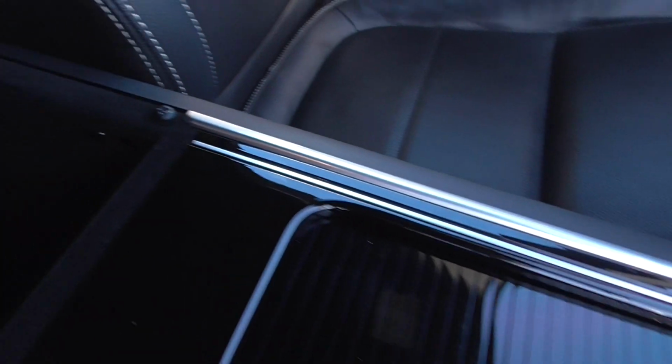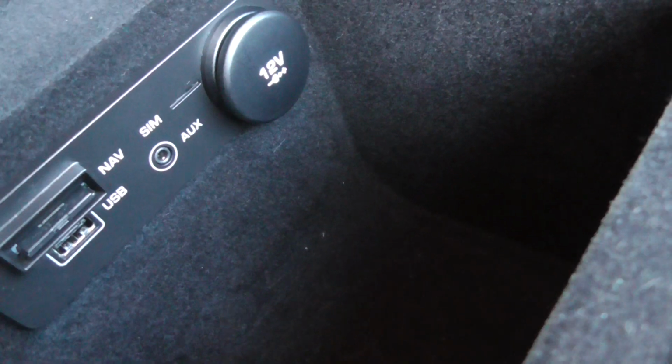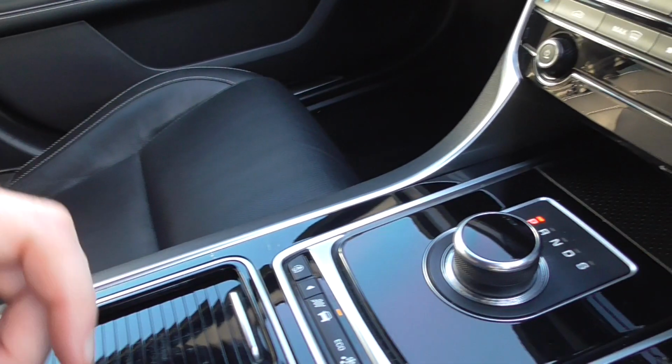In the centre armrest we've got the Sat Nav disc, SD card. We put the SIM in, we've got the charger and the auxiliary. So the multimedia player's there. You've also got Bluetooth streaming too.